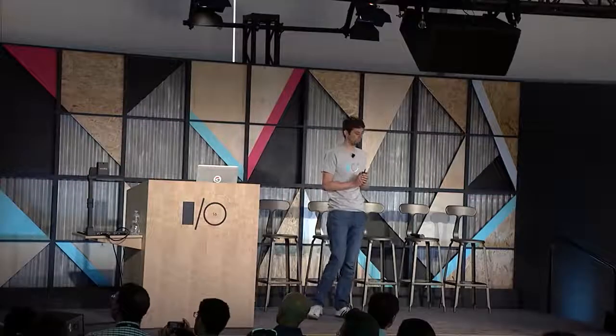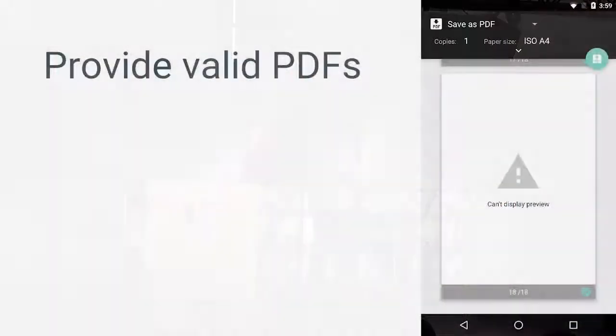The last thing I want to mention is more a plea from my side. If you render PDFs, please provide valid PDFs that match the attributes and that match the metadata you sent. If you don't do this, it might render fine on the print preview screen, but it might not render fine inside of the printer. And you might end up with results which confuse the user. We saw many cases where this didn't work very well. So it would be nice if you take care of that.